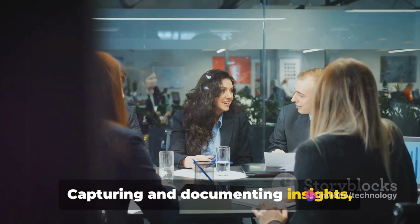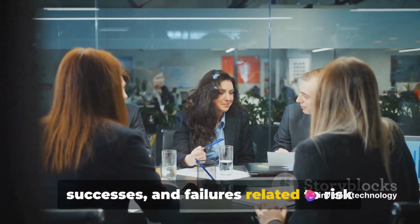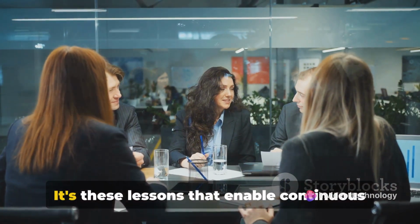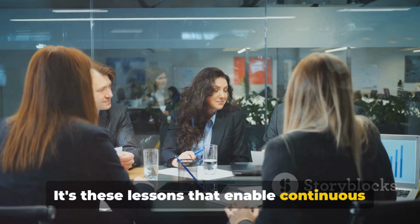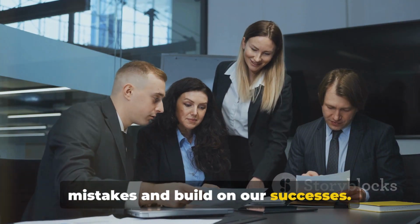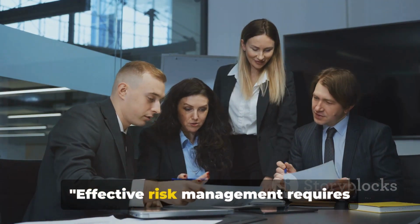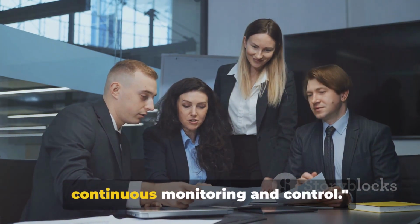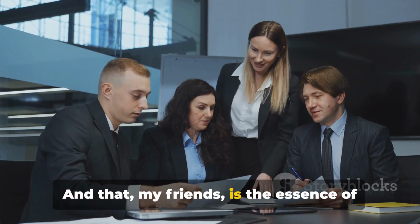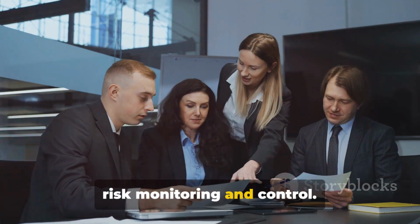Capturing and documenting insights, successes, and failures related to risk management throughout the project lifecycle is invaluable. It's these lessons that enable continuous improvement, helping us to avoid past mistakes and build on our successes. Effective risk management requires continuous monitoring and control. And that, my friends, is the essence of risk monitoring and control.